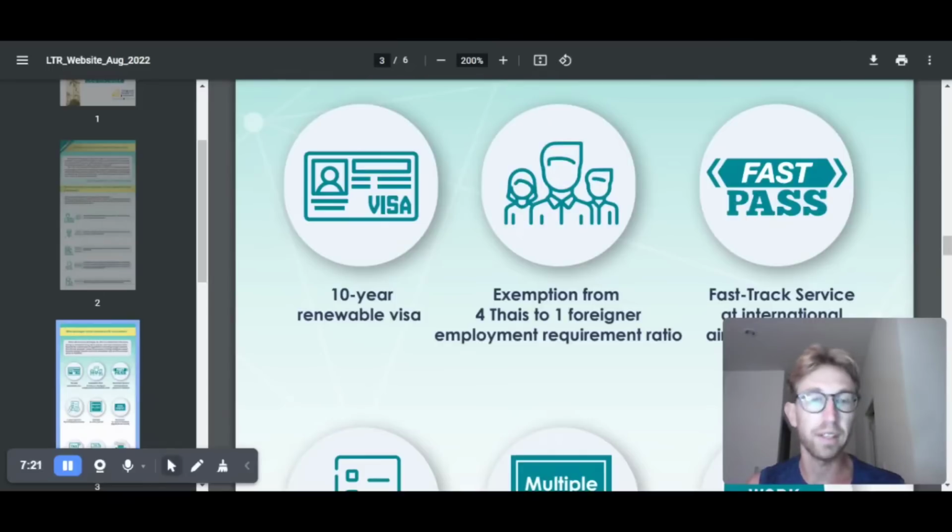Also, this is a really good thing as well. You're exempt from the 4 Thais to 1 foreigner employment requirement ratio. So this is one thing that has been kind of a thorn in people's side, so to speak. You always have to hire 4 Thais to 1 foreigner, and also give up majority share of your business, which makes sense, obviously, because they want to protect the Thai people. They want Thai people to have more interest in the company. But I really like the fact that that is no longer required with this visa. That's definitely a positive step forward, I would say.